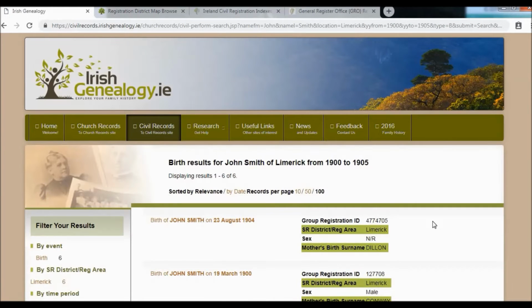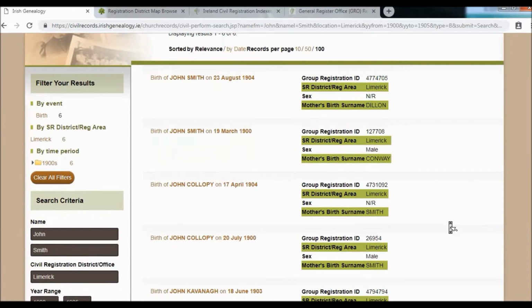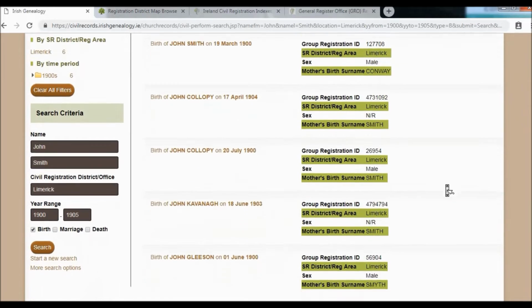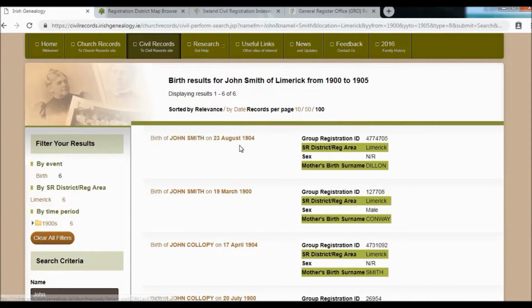So we search here, and we have 6. But some of these show up with the mother's surname Smith, but we're looking for a John Smith on his own. So we have the top one here, which looks like the most likely, because if John Smith was 7 in April 1911, he would have turned 8 in relation to August.